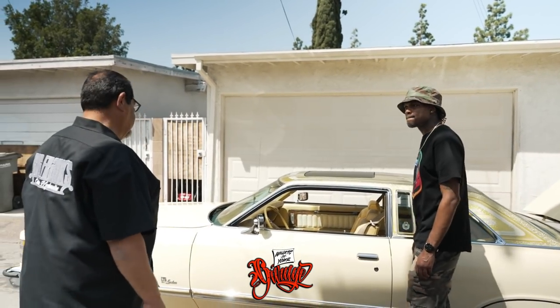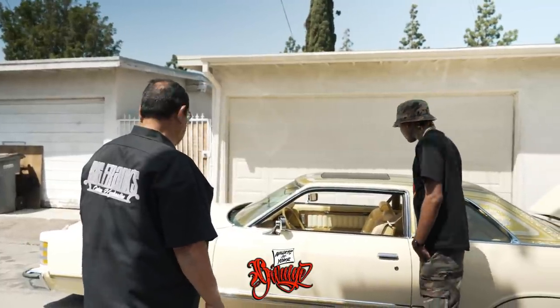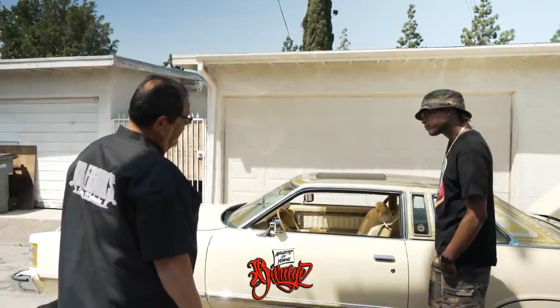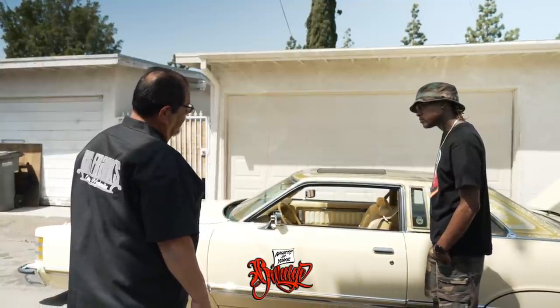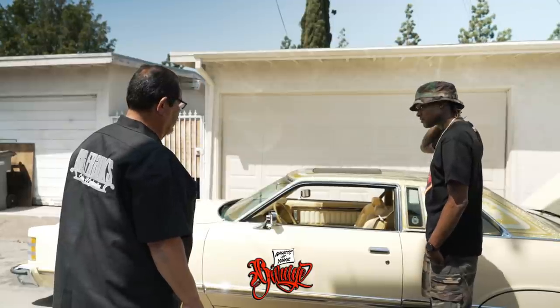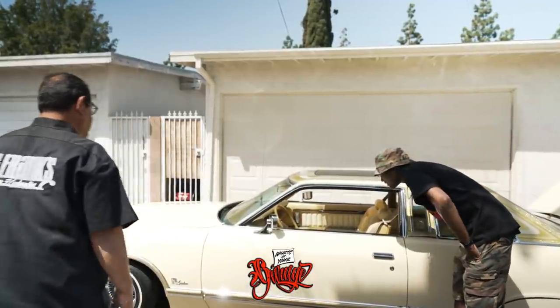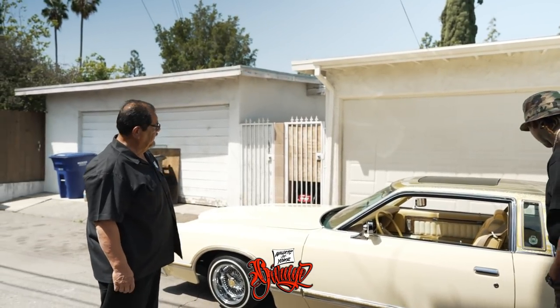When I got it, it was completely original. I got it from the original owner in Norwalk, Miss Latham, who got it as a 25th wedding anniversary gift from her husband. She was the only lady that was driving it, and then her kids decided it was time to sell it. It was too big for her. So I came across it, and I'm the second owner on this car. Very clean, man.